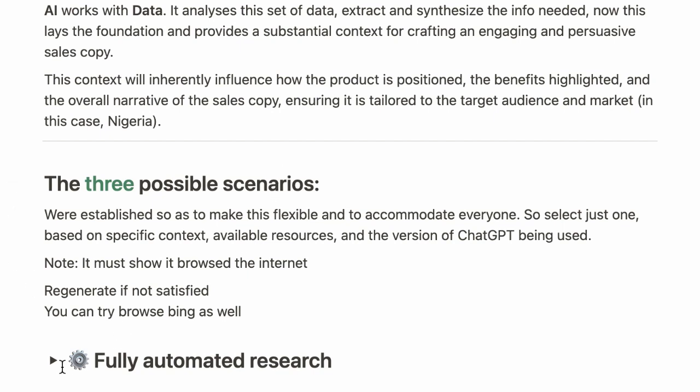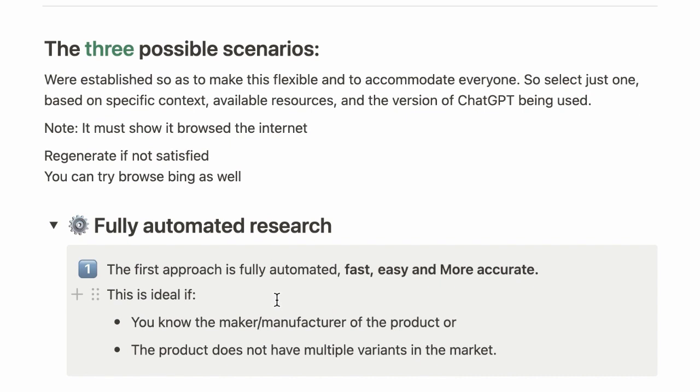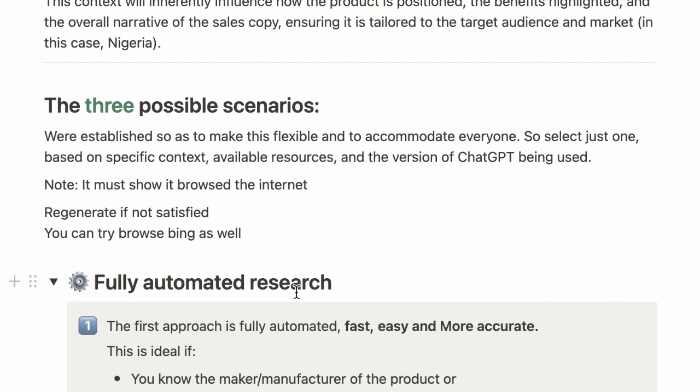Okay, so the first one here is using a fully automated research approach. Now, this one you won't be doing so much. AI will do everything for you. Do you get it now? AI will do everything for you. So it is fast, easy, and even more accurate.